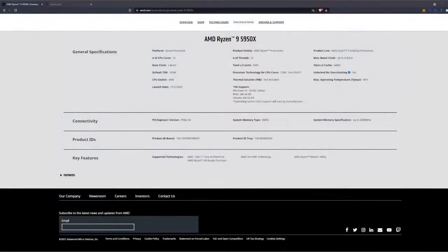Now, this is on the TSMC 7nm FinFET manufacturing process. It will still be socket AM4, and it doesn't come with a thermal solution. So for a thermal solution in this particular case, we went ahead and used a Noctua NH-D15, which has the big 140 millimeter fans. Now, this cooler is going to run you $100.